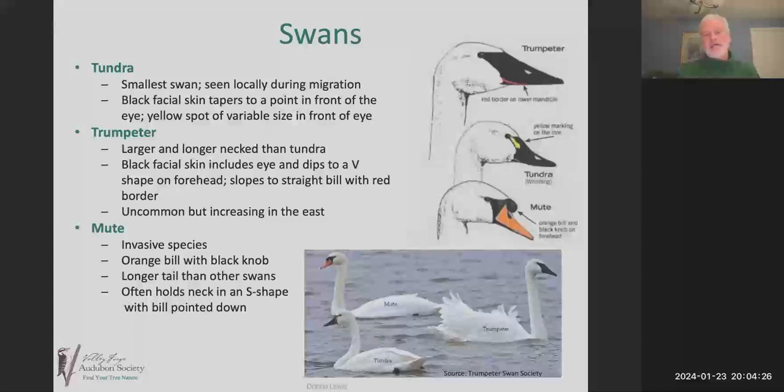And I love this picture here of the three together to get a comparison of the shape of the neck as well as the bodies. You can see the size difference, the tundra swan being the smallest, mute swan being next, and then the trumpeter swan being the largest. Really cool. For those of you who have taken the Middle Creek run, it's really worth it. It's really a good trip.